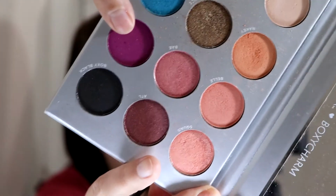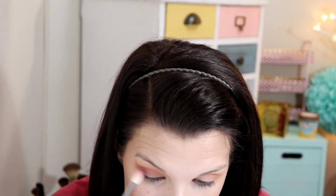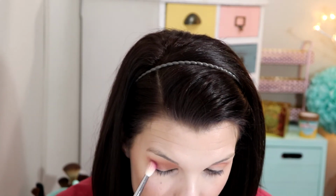Alright, now I'm going to go in with Nike, which is that shade right there. Now I'm going to throw that in the crease as well. So far, anything from Purr, and I don't even know if that's how you say it, I've always really enjoyed anything I've gotten from them from BoxyCharm. Okay, I want to go in with BFF very lightly on the outer corner. And just build it up.